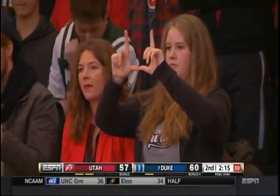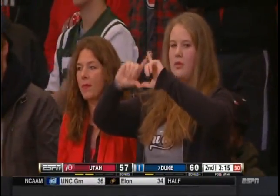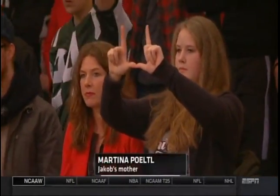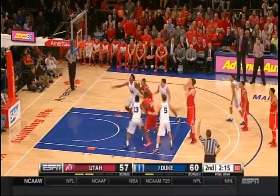As are his mom and sister. Oh, mom was a really outstanding volleyball player. So was the dad, a national team member in Austria, as was Jakob's dad, Rainer.